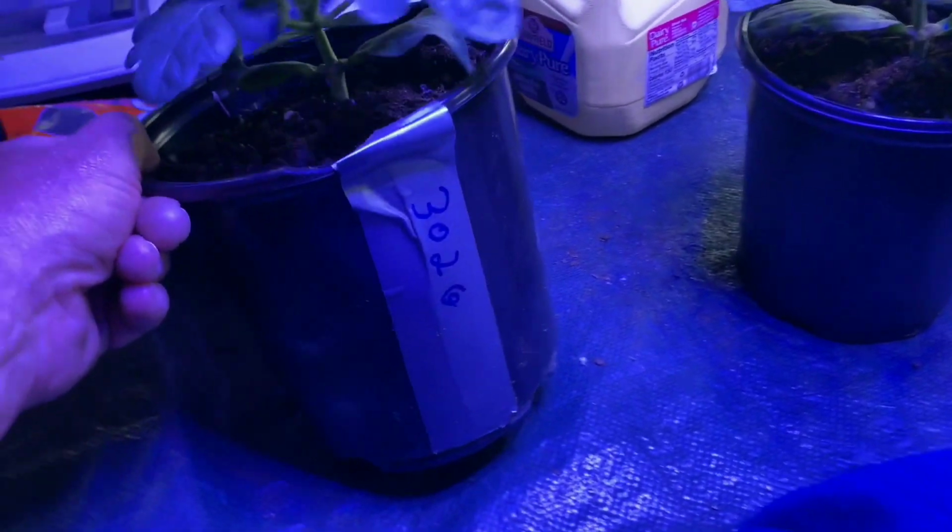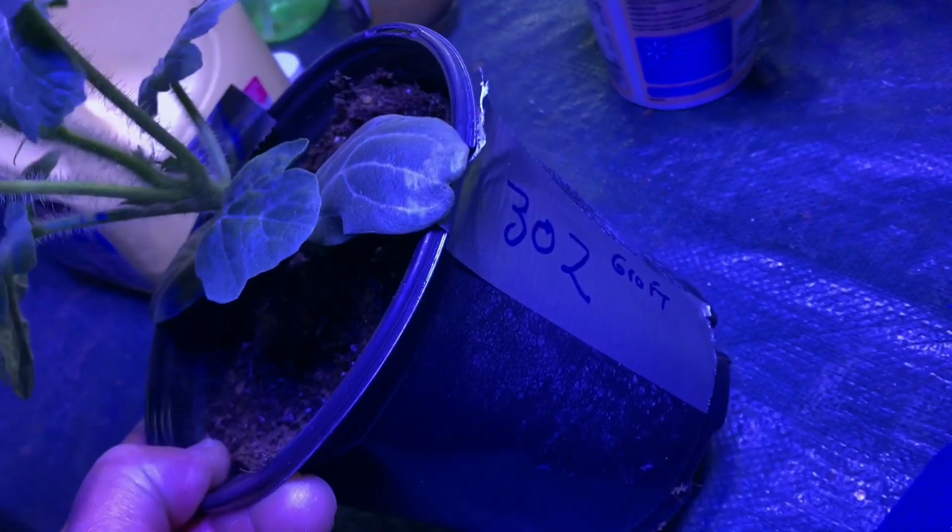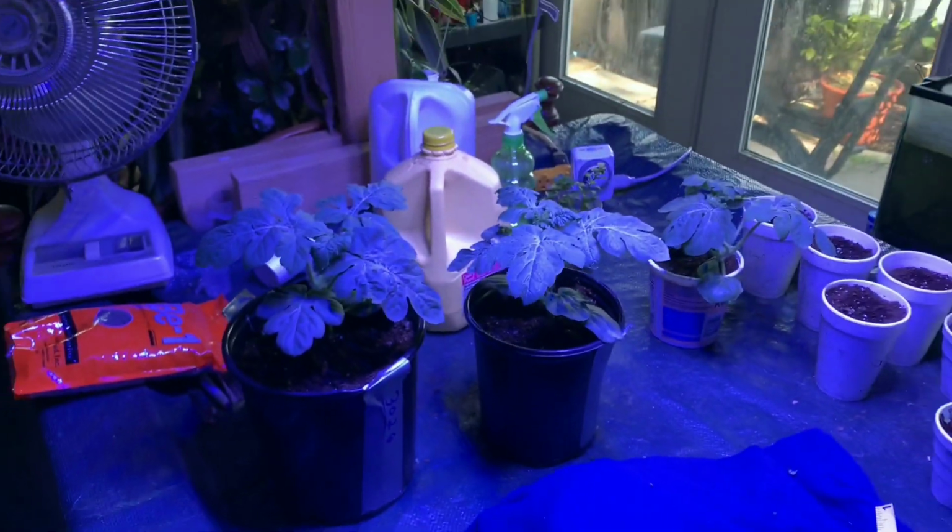There you go, 302. These are the best seeds available. They've grown the best results. 302 Kents are his best producer. We're gonna grow them at the Mitchell farm.